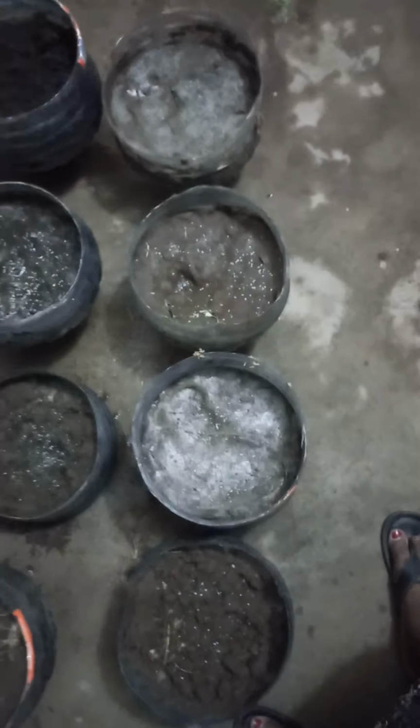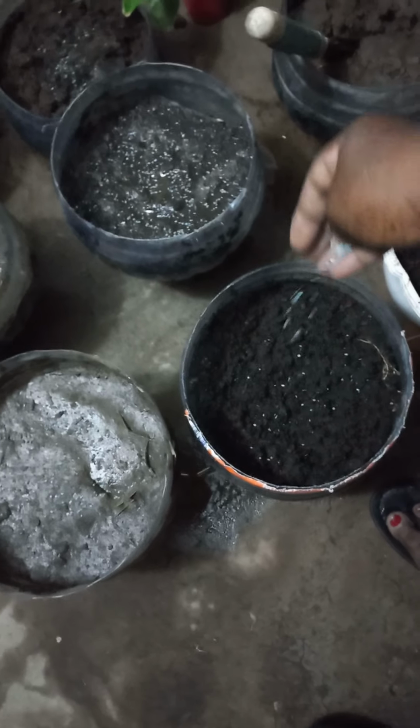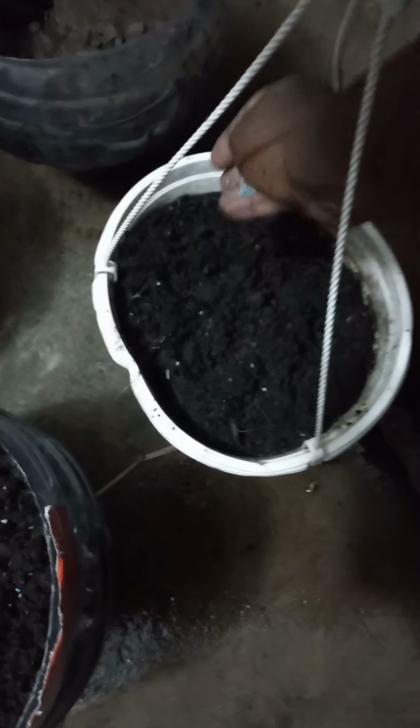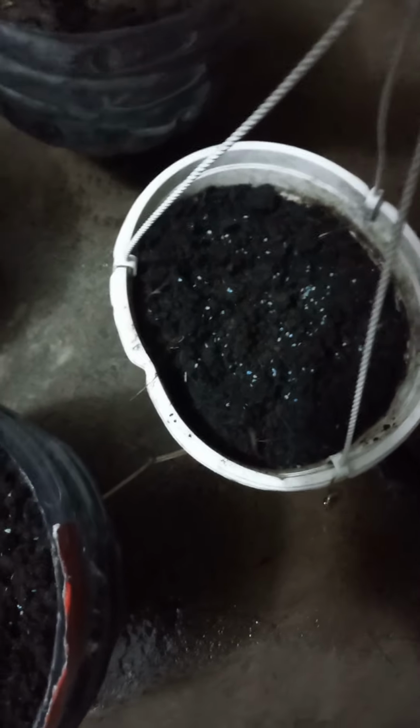So we've done container 1, 2, 3, 4, 5, 6. We are on container 7. It wasn't enough, so we had to get some more. Container 8. Yes, container 8. Then we have container 9, which is a container that has been brought for us to nurse.